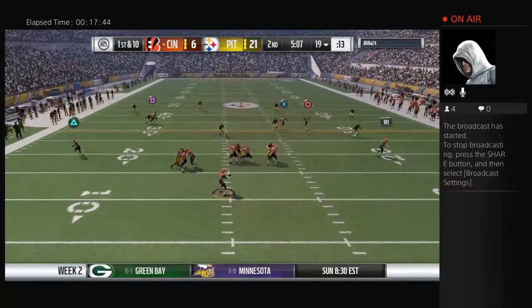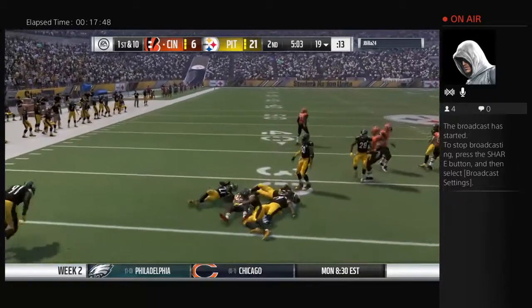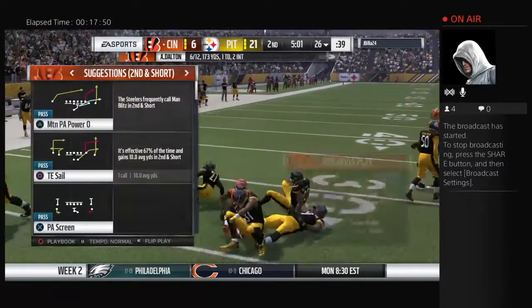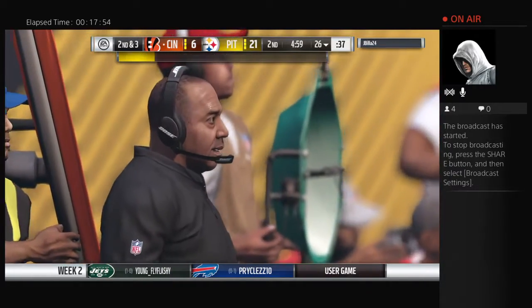Trying to shake off the interception from the last drive. He'll look to throw. He drops it off for Bernard. And he's able to get up here to the 26. It's a gain of 7, and it's a second down.